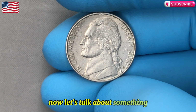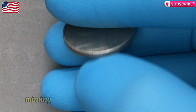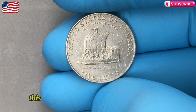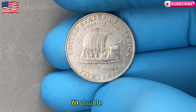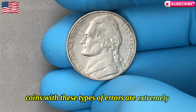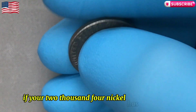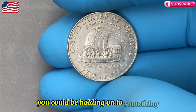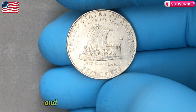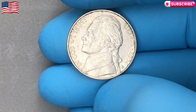Now, let's talk about something that can make your 2004 nickel even more valuable: mint errors. Minting errors happen when something goes wrong during the production process. This could include anything from off-center strikes to double strikes, or even misaligned dies. Coins with these types of errors are extremely rare and highly sought after by collectors. If your 2004 nickel has a minting flaw, you could be holding on to something incredibly valuable. These errors make the coin even more unique and can cause its value to skyrocket, so it's worth checking for any anomalies in your collection.